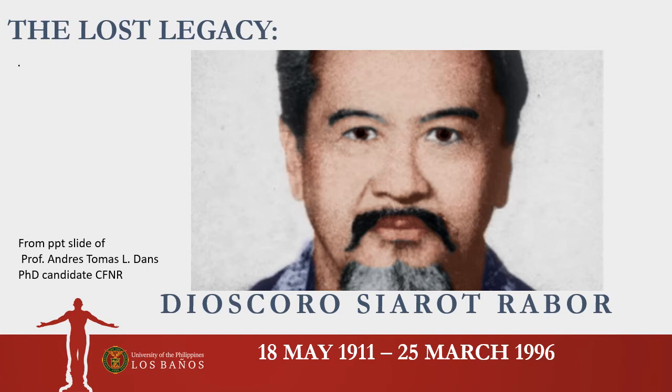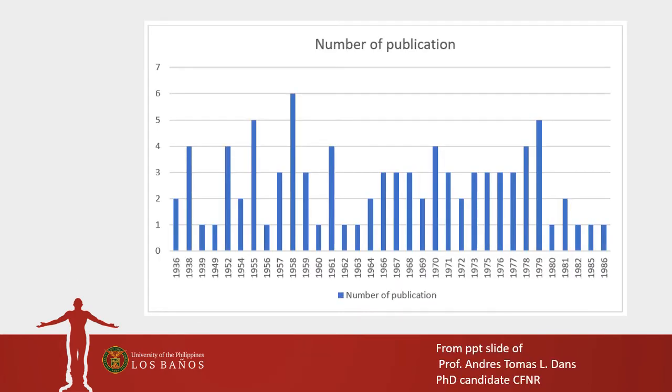Who is Rabor? Dr. Dioscoro S. Rabor, also known as Joe Rabor, was a graduate of UP and had a PhD from Yale University. He was a Filipino ornithologist, zoologist, and conservationist. He is known as the father of Philippine wildlife conservation. Dr. Rabor led more than 50 wildlife expeditions in the Philippines. He authored 87 scientific papers and articles over a span of 50 years, from 1936 to 1986.